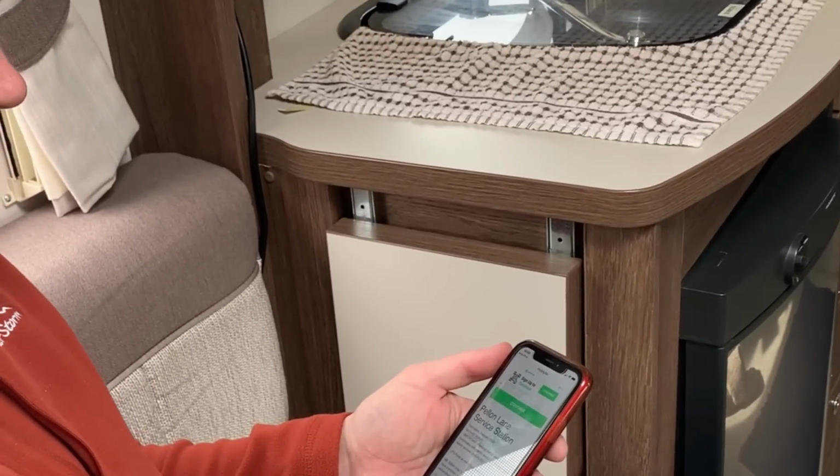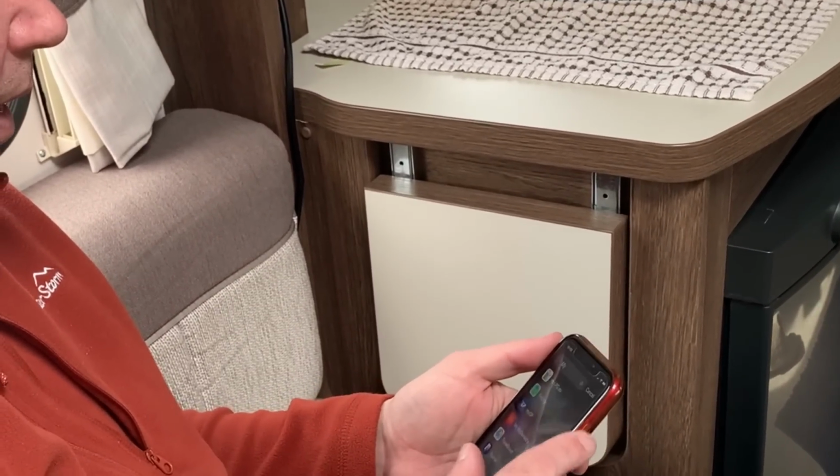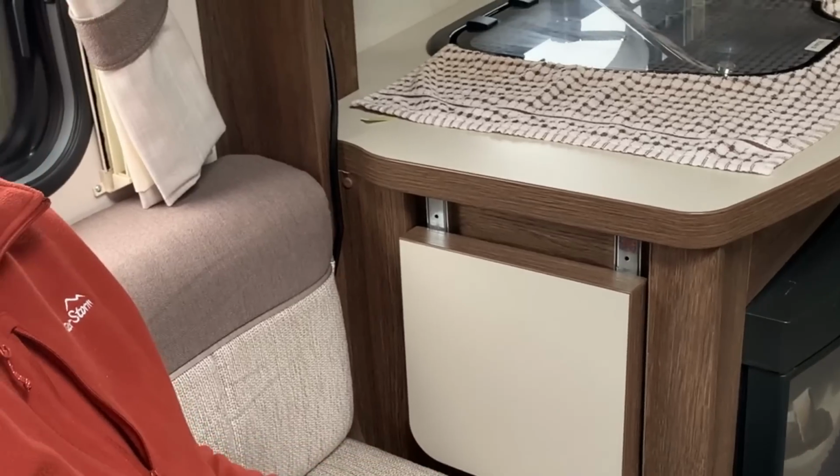Right. Sorted. So we're doing that and we're going. No, let's do it then. We've got enough for a few days. Okay.